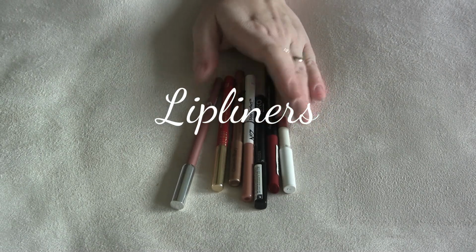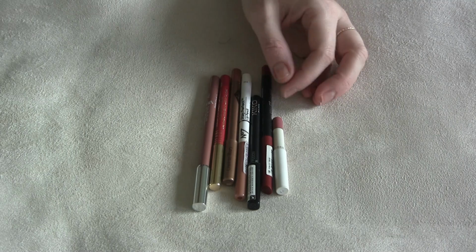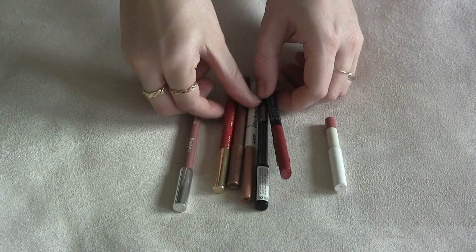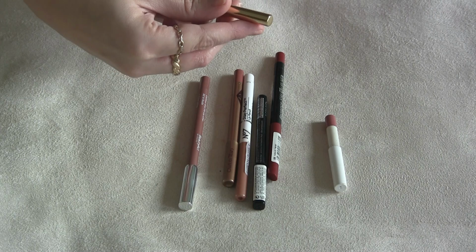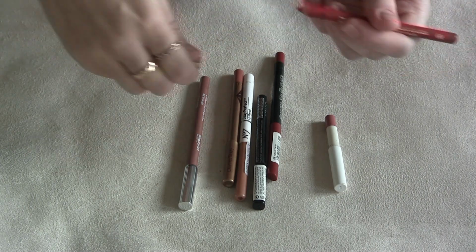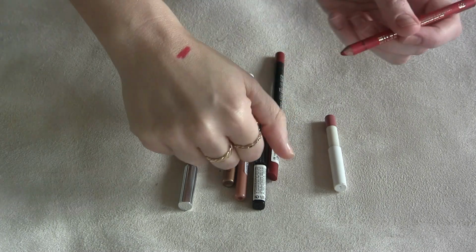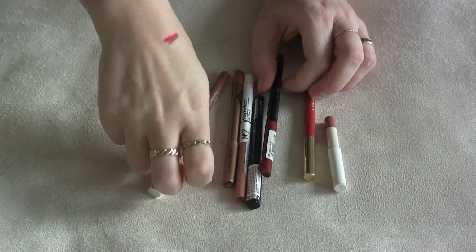I have 7 of them. I'm keeping them all. I mean, I don't have too many. I have 2 more red ones. This one is the Milani Color Statement Lip Liner in number 2. This is really nice, and it's more like a bright pinky red.